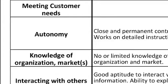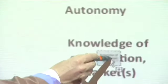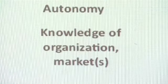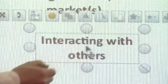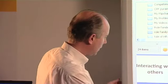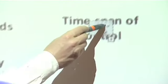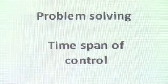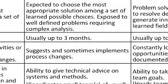Autonomy. What is the level of autonomy in that role? Knowledge of organization and sector of activity. How much is required of all that? Interacting with others. How does this role interact with other people? And what kind of problems is this role exposed to? Time span of control. That means the time that is left between setting an objective and evaluating the results.